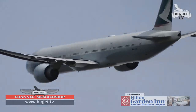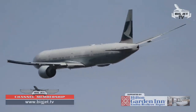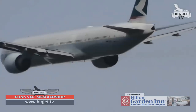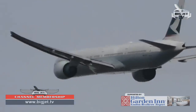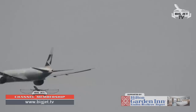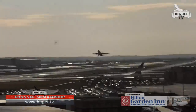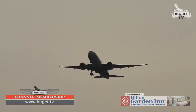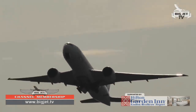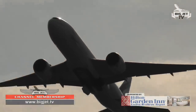Good friend of ours, Phil, is a pilot with Cathay. Regularly tweets as well and runs pictures on Facebook. So look out for him. You watching, Phil? Good day, mate. Big set of GE90s on that 777-300. Just going through a livery change at the moment as well. The 777 fleet, and I'd imagine in time, of course, don't forget we do get their Boeing 747 freighter into London Heathrow as well with Cathay Pacific.